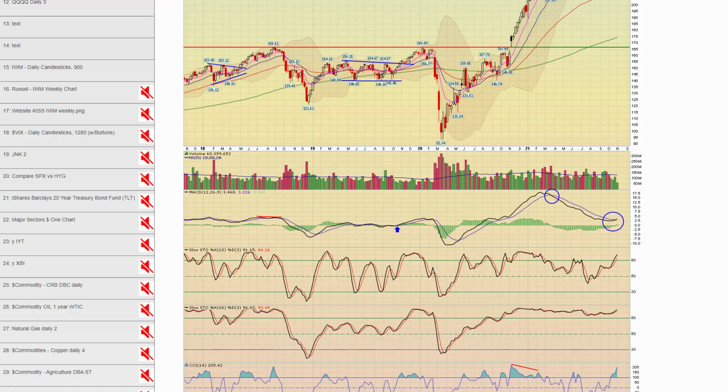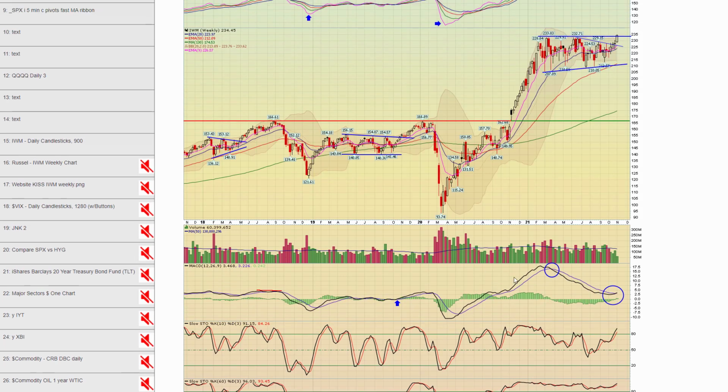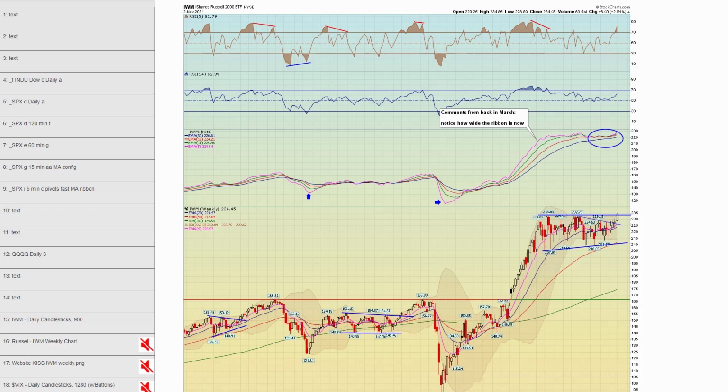The MACD also, you can see how that crossed to the downside back in March. When the MACD is very far above zero, that's not really a good sell signal. So what the IWM did was simply go sideways for 8 months. That's what it did. It allowed it to recycle near zero, start curling and crossing back to the upside. Next.